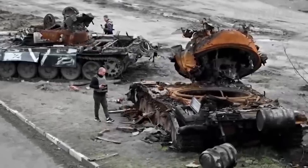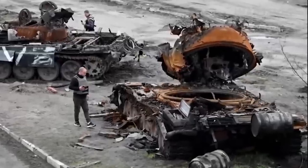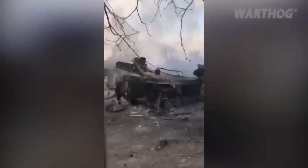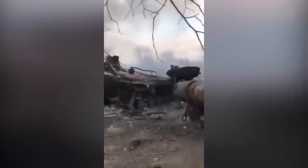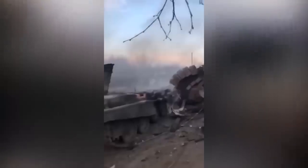The old adage "a picture is worth 1,000 words" certainly rings true in the age of the smartphone, where everyone is able to snap a photo and share it for the world to see. The ability to capture images on the ground in Ukraine has undoubtedly changed how the conflict is being reported.